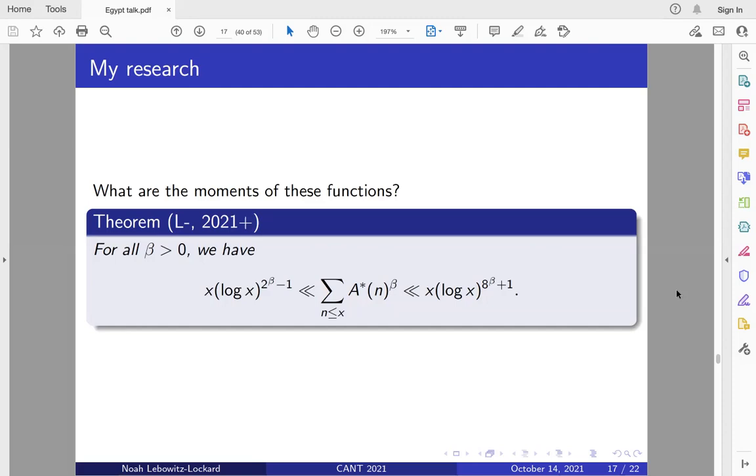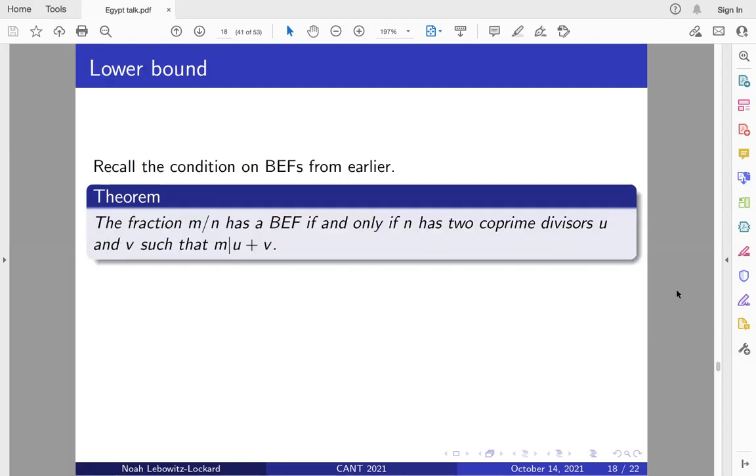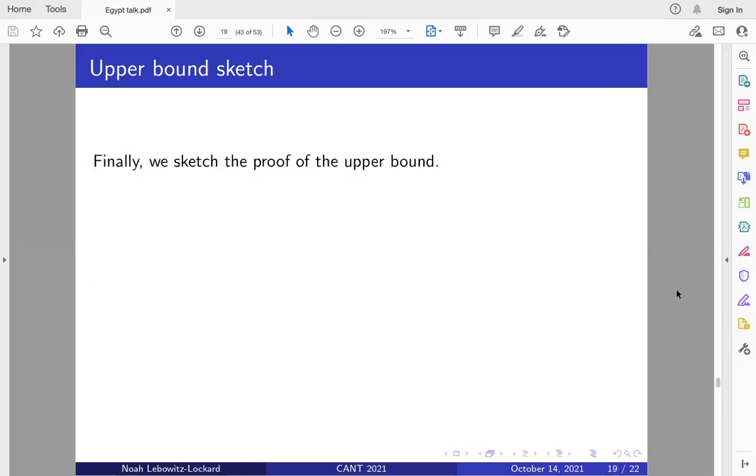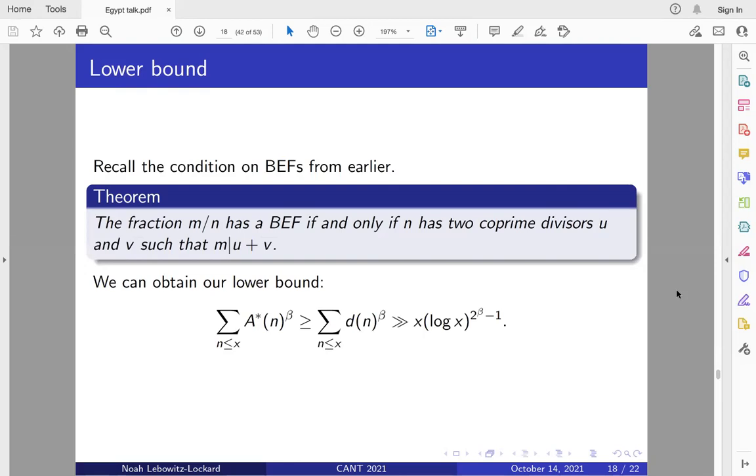So the lower bound is pretty straightforward because we use our condition on binary Egyptian fractions from earlier. So m over n has a binary Egyptian fraction representation if and only if n has two co-prime divisors u and v, such that m divides u plus v. And from that, we obtain our lower bound. So we see that A star of n is at least d of n plus 1 because I can just choose the pair u equals n, v equals 1. And in particular, any divisor of n plus 1 is going to be co-prime to n. So A star of n is greater than or equal to d of n plus 1.